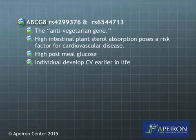The ABCG8 gene is a gene that we call the anti-vegetarian gene because it has to do with plant sterols and the amount that you end up absorbing from the gut. Now, this is a big deal, and most people don't understand that, but plant sterols have a significant association with heart disease when they get too high. And variances of these particular genetic SNPs can cause you to absorb a great deal of plant sterols. So people who eat a more plant-based diet that carry this are going to have very high triglycerides and high cholesterol and actually have a very high cardiovascular disease risk propensity.